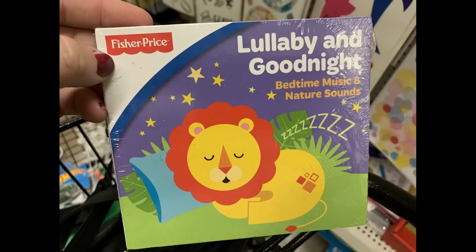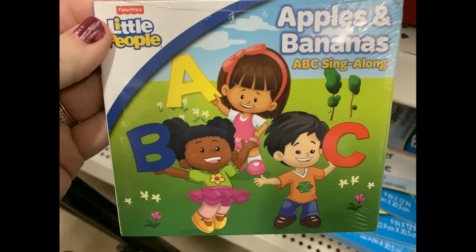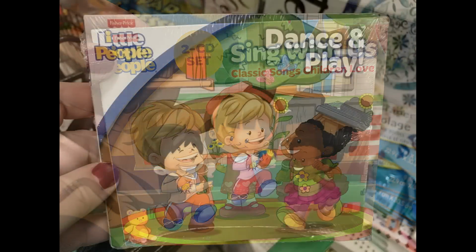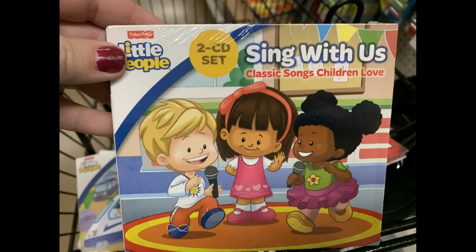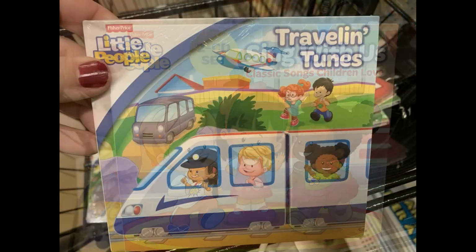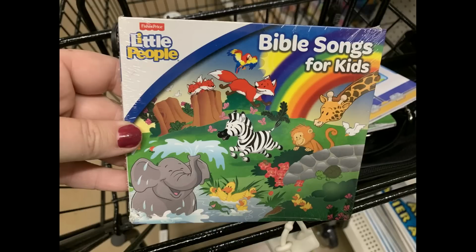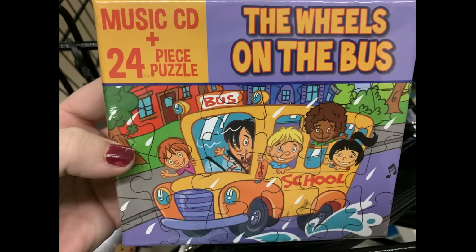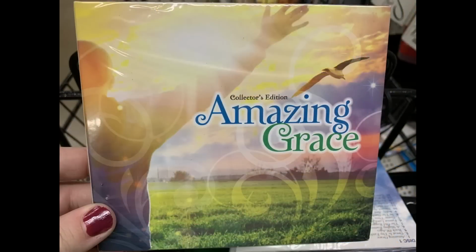These are music CDs by Fisher Price. They had Lullaby and Good Night, one that plays little sing-alongs. They had a dance and play dance party for the little people to sing with us, traveling tunes for like riding in the car. And they also had in this one, it's called As the Wheels on the Bus Go Round and Round. It comes with a puzzle, or you can get some adult-sized versions.